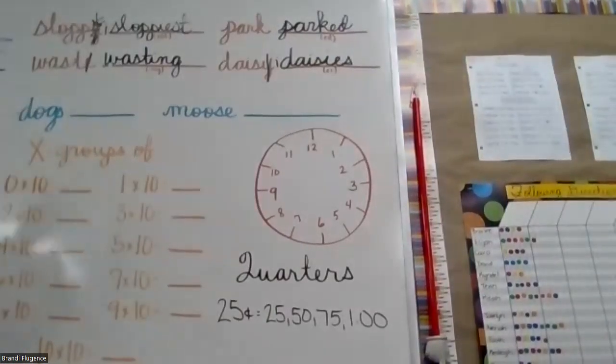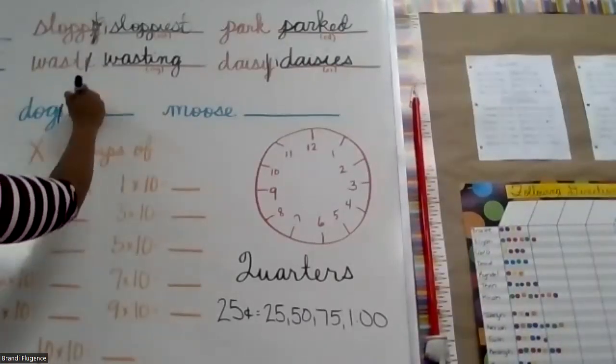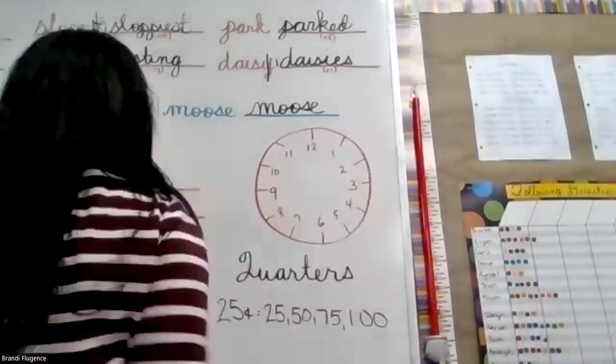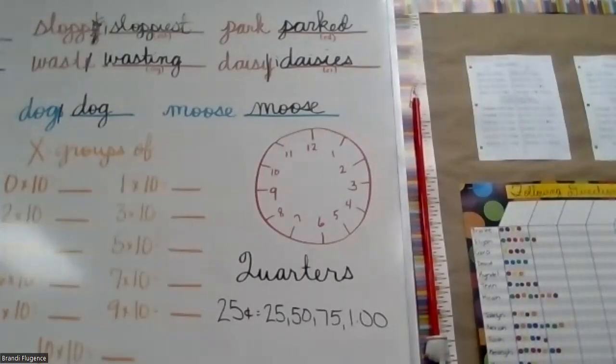Okay. Dogs. Is dogs singular or plural? Plural. How do I change it into a singular noun? Take off the S and just put dog. Moose. Is it singular or plural? It could be either. Why? Because you don't do anything. Whether it's singular or plural, the word is moose. So we say there were 5 moose in the backyard, or there was 1 moose in the backyard. Same exact word.